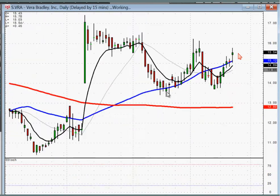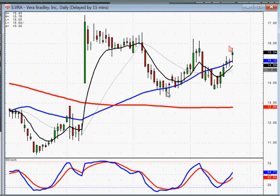VRA. Looking at this one because we're right there. Not too much more to break this out through this downtrending channel on a double bottom. If it breaks out, got the possibility of another big wave to the upside.